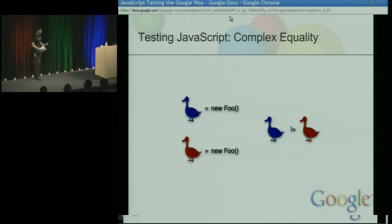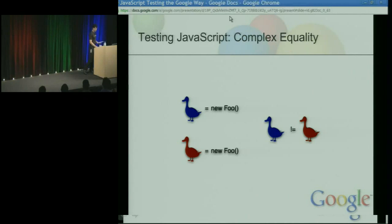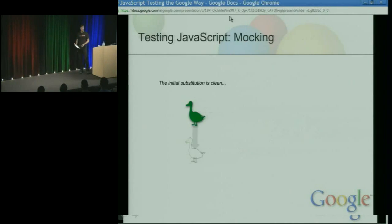I'm not going to get into explaining this. I am somewhat limited on time. But what it brings us to now is another important concept, which is pretty much necessary in any testing language that you deal with, and that is mocking.